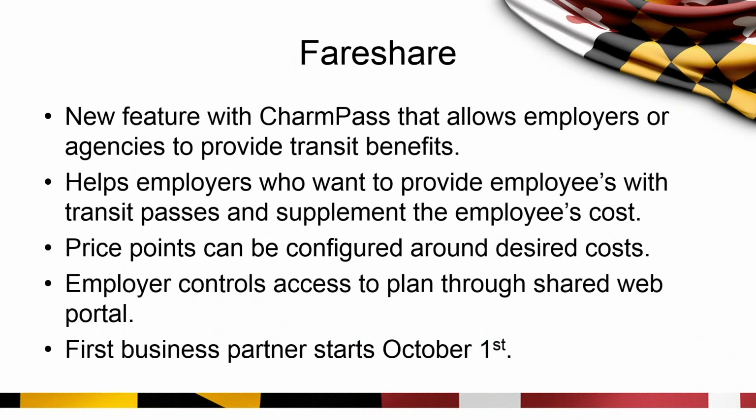One of the new things that we just launched the 1st of October is called FareShare. FareShare is also on the CharmPass app. This new feature allows employers or agencies to provide transit benefits to their customer. One of the benefits is it allows the employer to customize pass products based upon what they want for their employees. By that I mean they can choose to give the employee access to the pass product at 100% of the cost, or they can subsidize the pass at a rate that the employer determines.